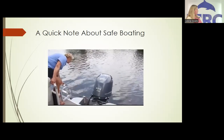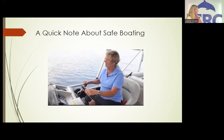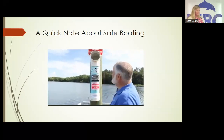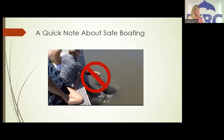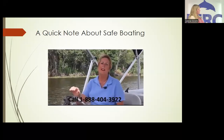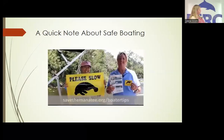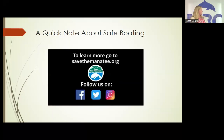Before starting your boat, check around the propeller for manatees. While out on the water, remember to dispose of your trash and your fishing line properly so that manatees and other wildlife do not get entangled or injured by these items. Remember that it's against the law to feed or give water to manatees. Report a sick or injured manatee to the FWC at 1-888-404-3922. Did you know Save the Manatee Club provides free boating banners, decals, and waterway cards for boaters? Educate others about these tips so they can help you be on the lookout while boating.